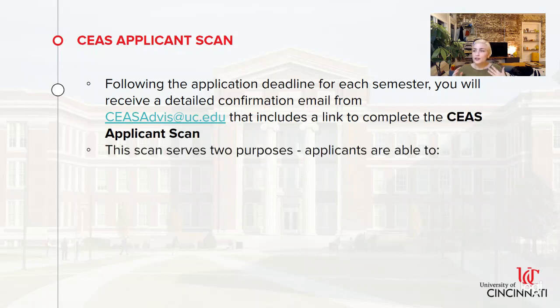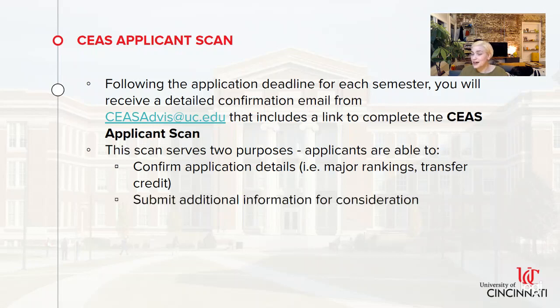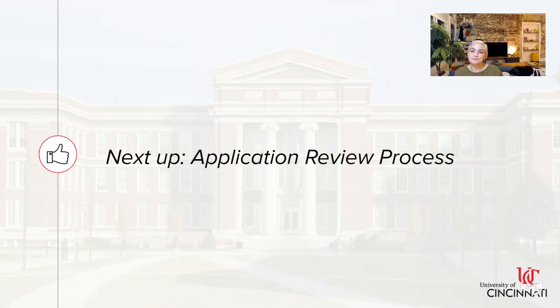The reason we have you do this is twofold. First, we want to make sure that we have everything right. We have the right application rankings on file, any transfer credit. We just want to make sure everything is in order so we don't have to clean up any mistakes on the back end. We're also going to gather some additional information, why you want to be in that major, how you've been involved, anything else you want us to know for consideration alongside your application.